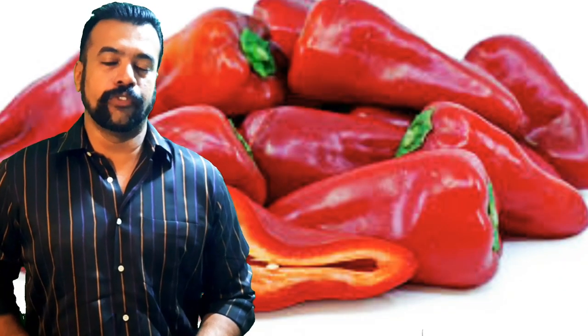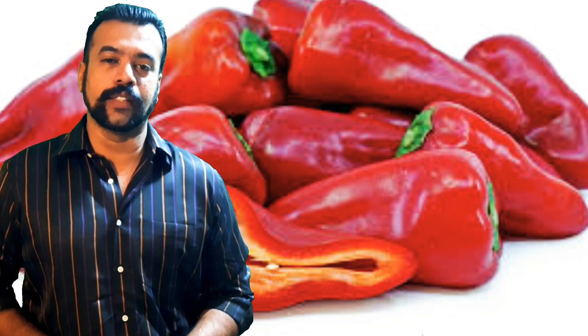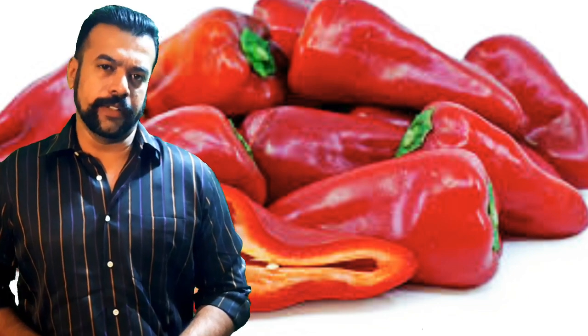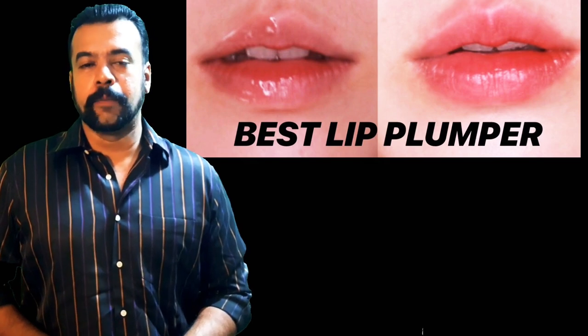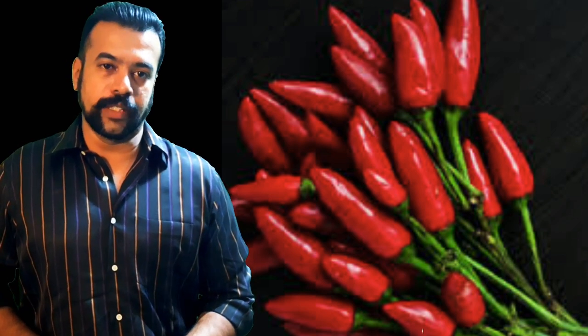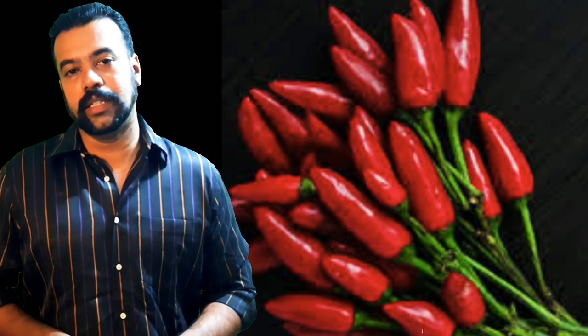One more important ingredient of lipstick is capsaicin, a chemical which is present in chilies. This capsaicin is added in lipstick. Capsaicin is responsible for the spiciness of chilies. When added to lipstick, what happens? It causes a minor irritation in the skin of the lips and thereby makes our lips look plumper. Once again, capsaicin, a chemical compound present in chilies, particularly red chilies, which is responsible for their spiciness, is added in lipstick, which causes a minor irritation in our lips that makes the lips look plumper.